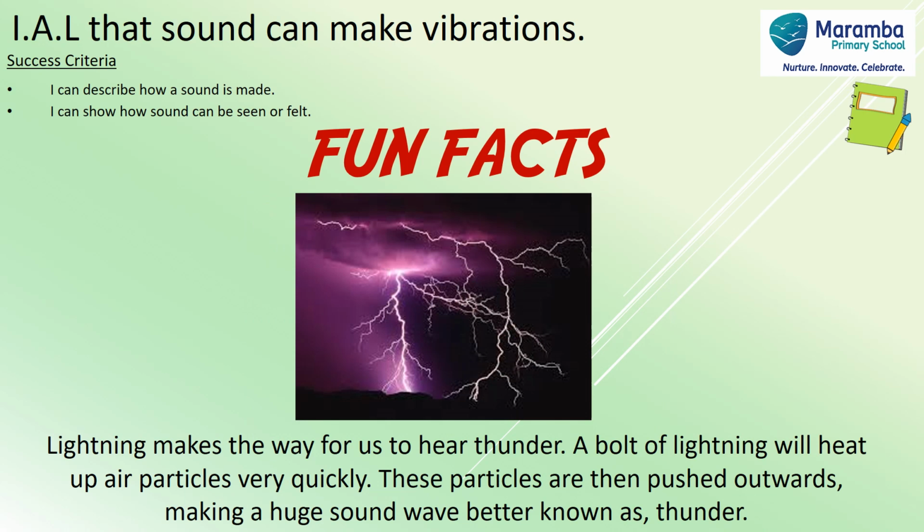Lightning makes the way for us to hear thunder. A bolt of lightning will heat up the air particles very quickly, and then these particles are pushed outwards and make a huge sound wave, which is what we call thunder. So every time you see lightning, you're pretty much guaranteed thunder will be coming next.